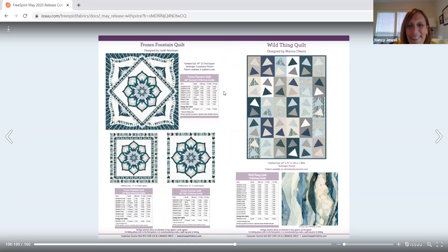Love these. So the Frozen Fountain quilt was designed by Judell Niemeyer, and I'm sure many of you are familiar with her mother, Judy. And they are known for their foundation piecing that they do. And we wanted to try to use Shell's collection in this way so that somebody could make a very large quilt if they liked, or there's also two smaller versions of this quilt.